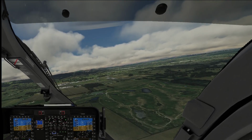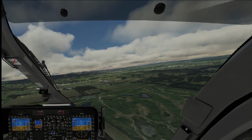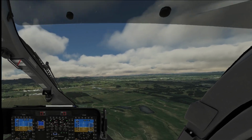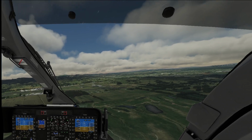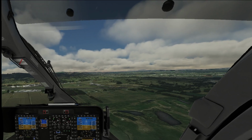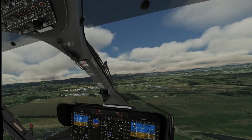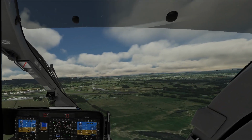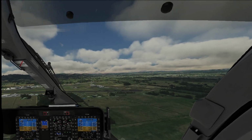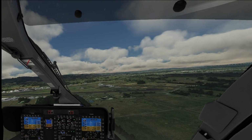Bring it in. That's 733, is that guy checking in? Level 370, 733. Velocity 733. Clear for flight level 290. Clear level 290, Philippine 211.